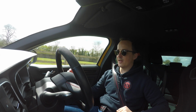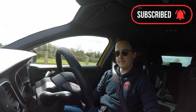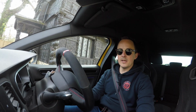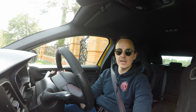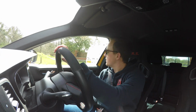Main selling point of the car for me, and the reason that I wanted to drive it, apart from it being a Trophy Megane anyway, which I've heard so many good things about, the shift is so short. It's, oh yeah. So at the moment I'm in neutral mode. I'm going to let the car warm up before we give it a little bit of stick and see what this thing is really all about. So let's have a bit of a potter and see what this thing is like.